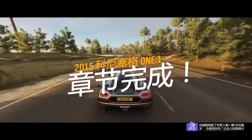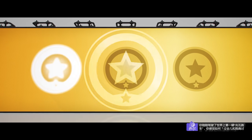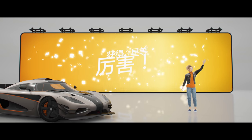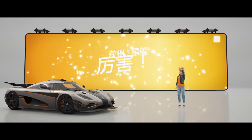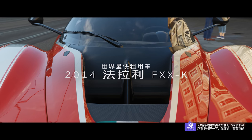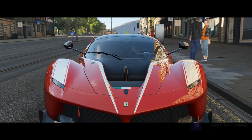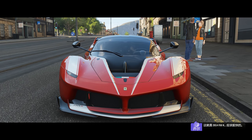Just drove the world's first mega car. How do you feel? Check back with me soon. I think I might get a Ferrari in. Remember I said I'd get a Ferrari in? I thought you could duck out for a drive in the country, you know, see how fast it goes. And it's a 2014 FXX K, so probably pretty fast.